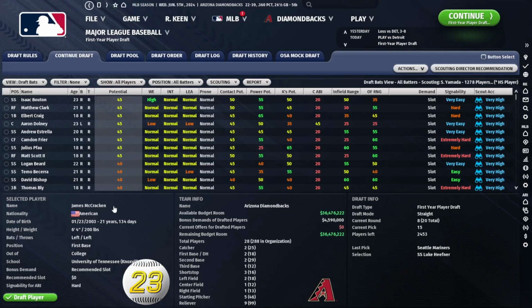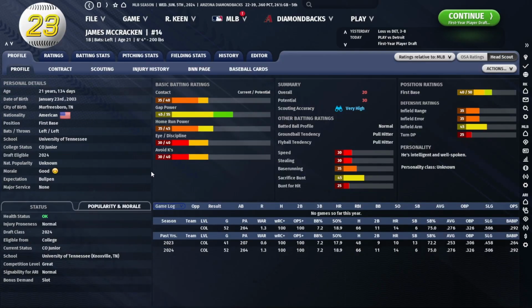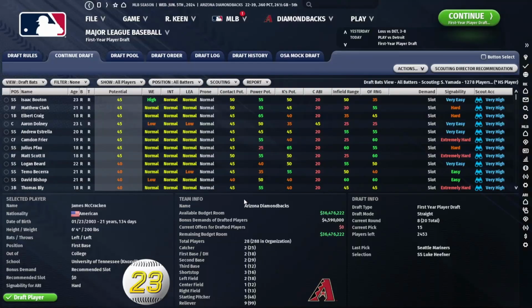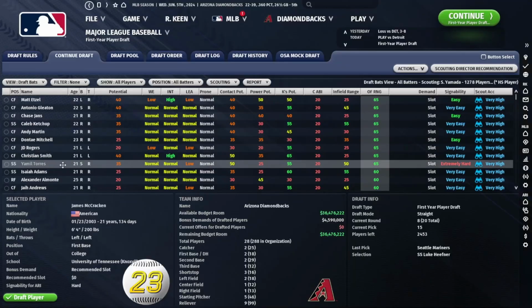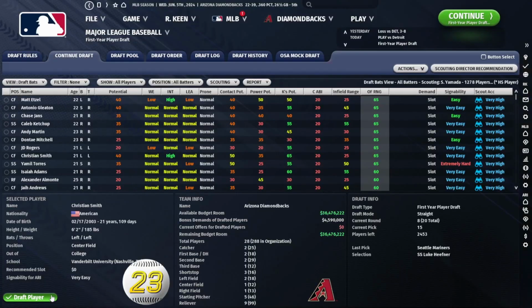And then if I ask my scout for a batter, he still wants me to take James McCracken. I'm not taking this guy. OSA thinks he stinks. My head scout thinks he stinks. Why does he want me to take this guy so early? I'm thinking we're going to take this outfielder from Vandy here, lefty guy. Could be a league average bat with some good avoid K, high intelligence, really good base stealer. Can possibly play center field for us. So Christian Smith is going to be our pick here in the 8th round.